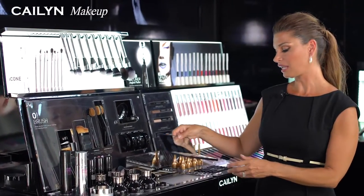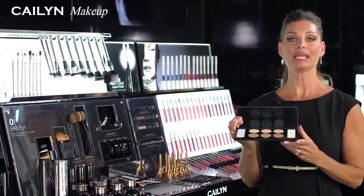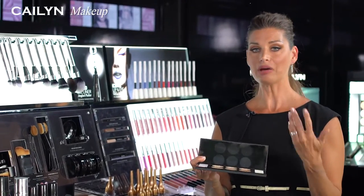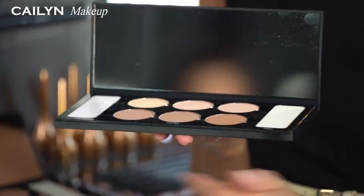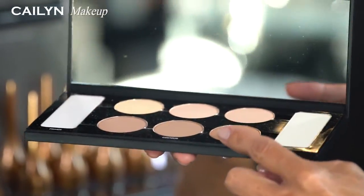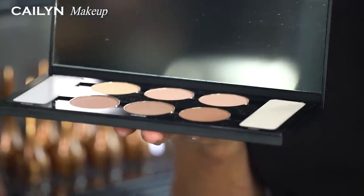We have our face modeling contouring palettes. They come in both a cream form and a powder form. The powder form is more user-friendly. This is CAILYN's all-in-one face modeling contour palette. It's your primer, your highlighting, your contouring, and your finishing powder all in one.